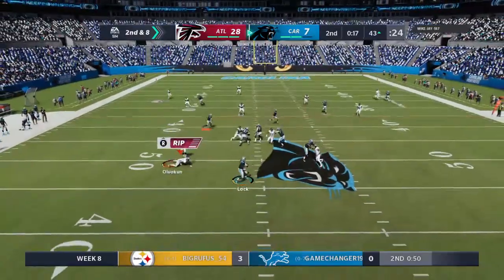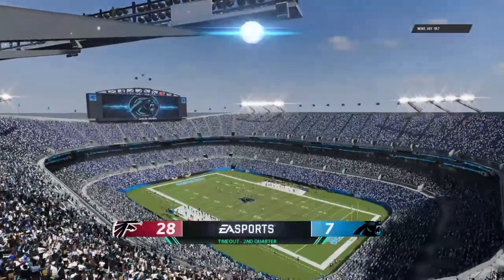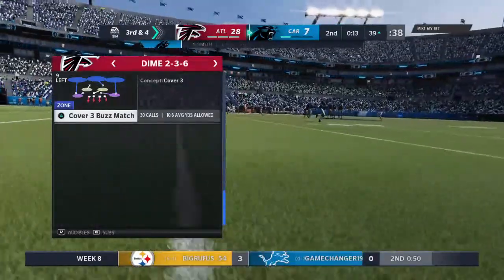To throw again on second down. Locke. Throwing right, and that's complete. The Panthers going to use the second of their timeouts, as they'll stop it with 13 seconds to play in half number 1.